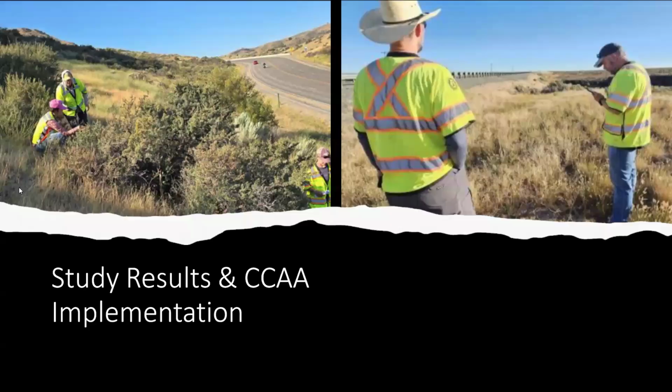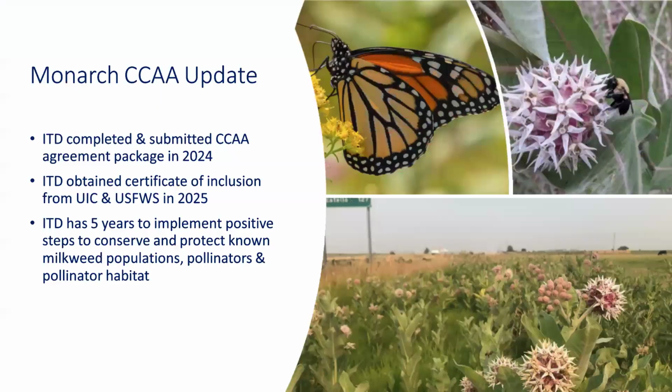Next slide. So some of the key takeaways from the study included, milkweed plants themselves really were more documented and located in close proximity to water or irrigated agriculture. So it didn't have much to do with elevation, climate, or other factors. Milkweed within our road systems were located in and around where water was, whether it was irrigated agriculture, whether it was a ditch, whether it was a canal or a creek. Anything where there was water coming in, seepages, that's where we saw most of our milkweed. It had nothing to do with other factors.